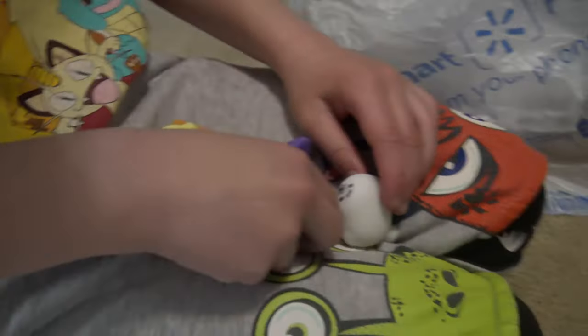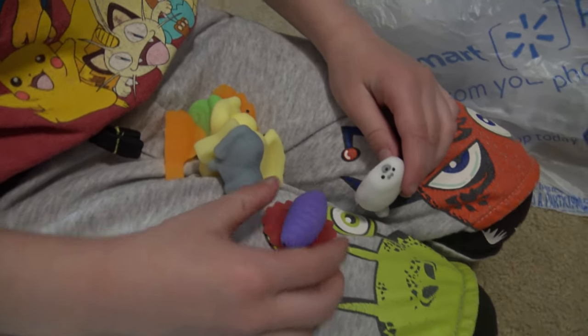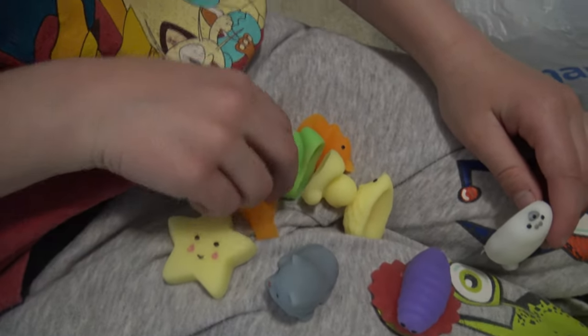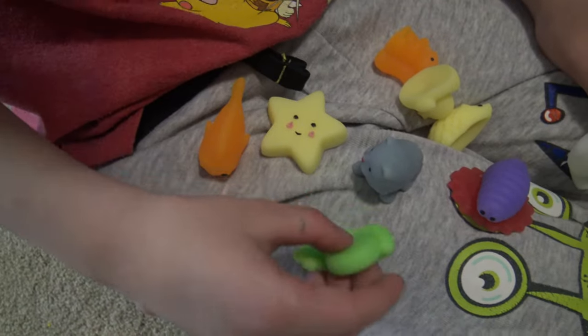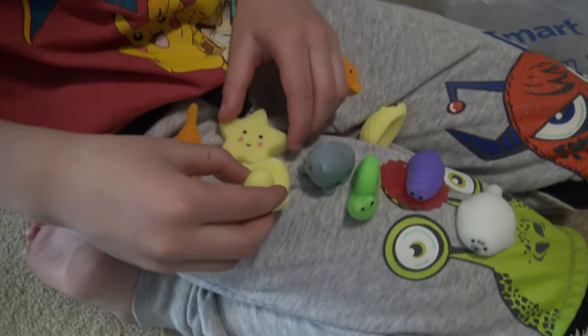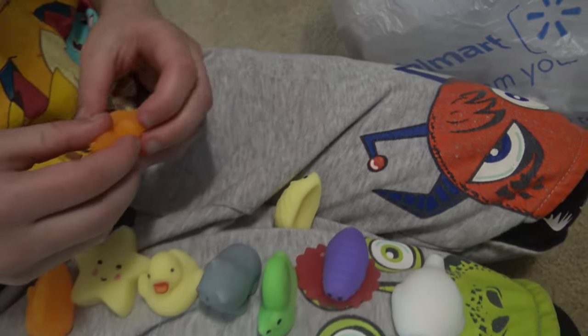Cats. Kitty cat. The sun. The baby caterpillar. That's my favorite too. The cat. And the star. A fish. A snail. Oh, I love that little seal. And a ducky. The squirrel and the hedgehog.